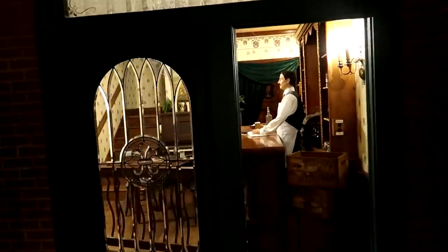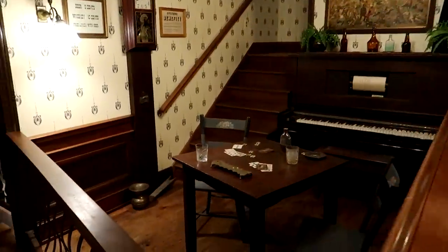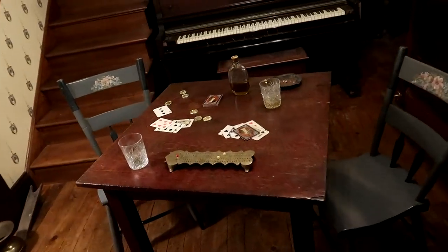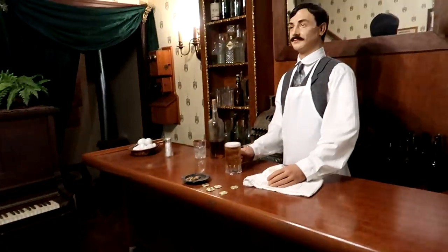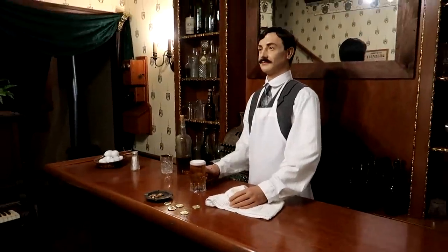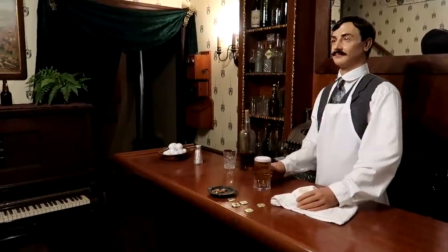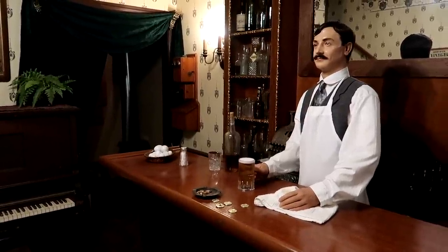I can check out the saloon here. Oh, it looks like there's been some card games going on at this saloon. You can see the bartender pouring a beer, using his rag to keep the bar nice and shiny. Ooh, looks like there's some delicious eggs there at the end of the saloon.